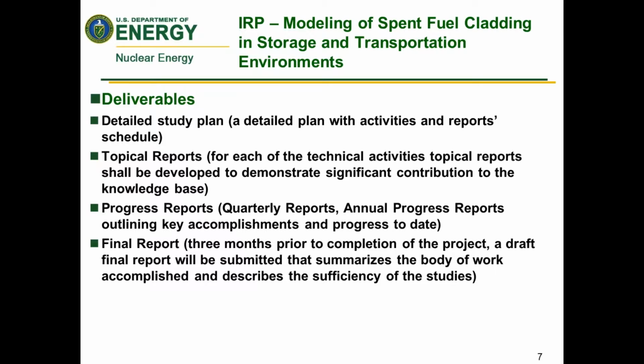Deliverables consist of a detailed study plan, topical reports, progress reports, quarterly reports, annual progress reports, and of course a final report. And we stress that the final report be submitted 3 months prior to completion of the project in draft form so that we can provide comments to be incorporated in the final report. We'll be happy to take questions at this time. I am going to refer questions to our technical expert, Mr. Prasad Nair, to whom I am now passing the phone. Yeah, this is Prasad Nair. Please go ahead with any questions you may have.